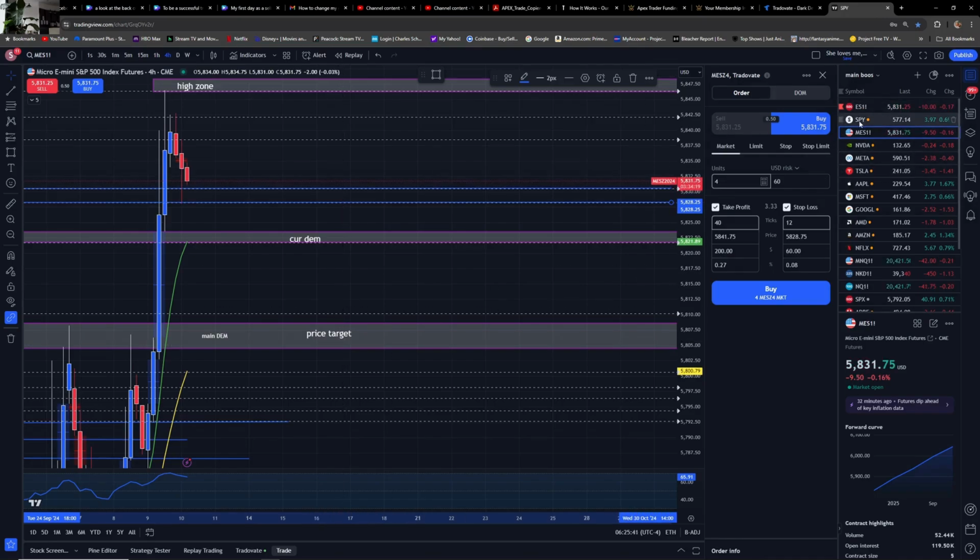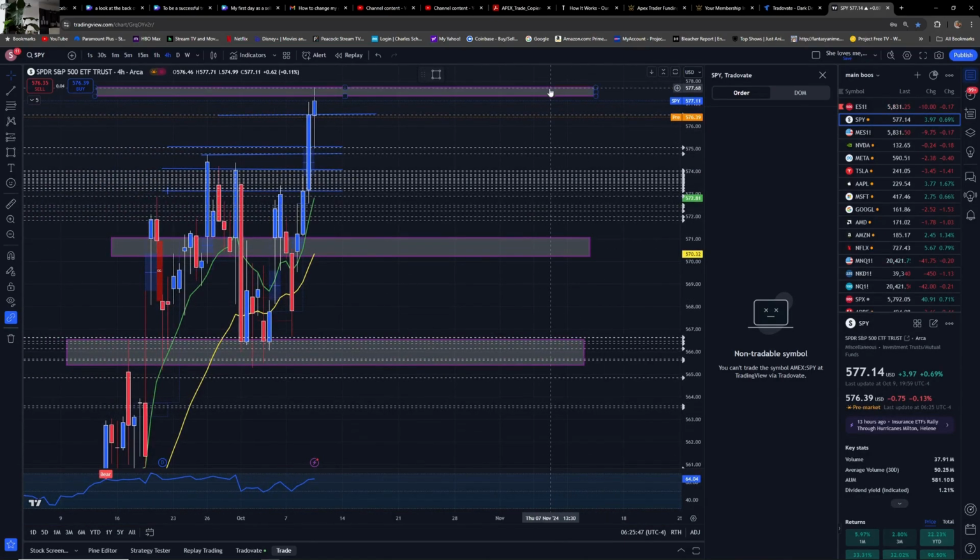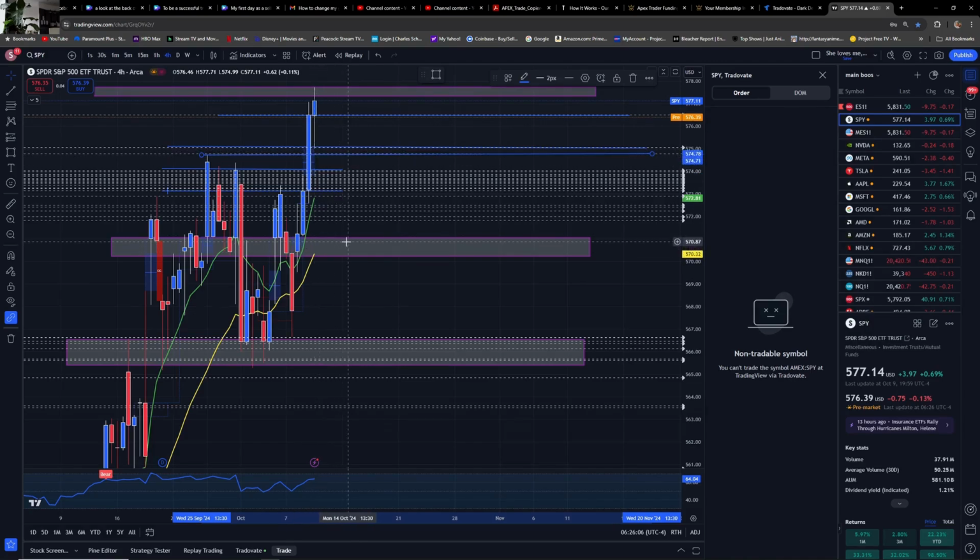Let's go over to SPY really quickly and take a quick look at it. I've got the zones drawn out for SPY as well. We have the high, which was 577.68. We have the current low, which is marked out by this blue line here, and I'll stretch these out for the rest of the month. Our current low is at 575.15. The demand zone is down here at 571 to start, and the main levels of support are at 574 and 573.13 respectively.